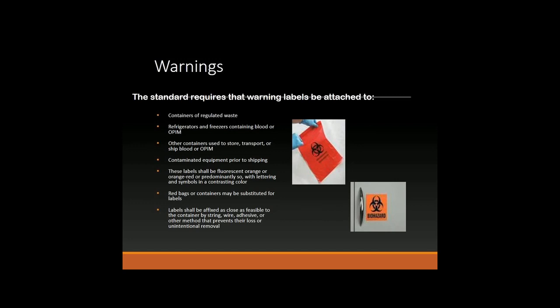Warnings. Containers of regulated waste. Refrigerators and freezers containing blood or OPIM. Other containers used to store, transport, or ship blood or OPIM. Contaminated equipment prior to shipping. These labels shall be fluorescent orange or orange-red or predominantly so, with lettering and symbols in a contrasting color. Red bags or containers may be substituted for labels. Labels shall be affixed as close as feasible to the container by string, wire, adhesive, or other method that prevents their loss or unintentional removal.